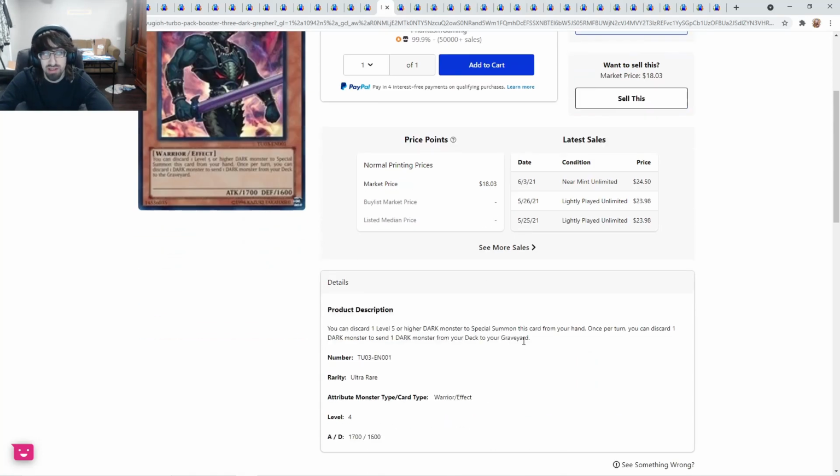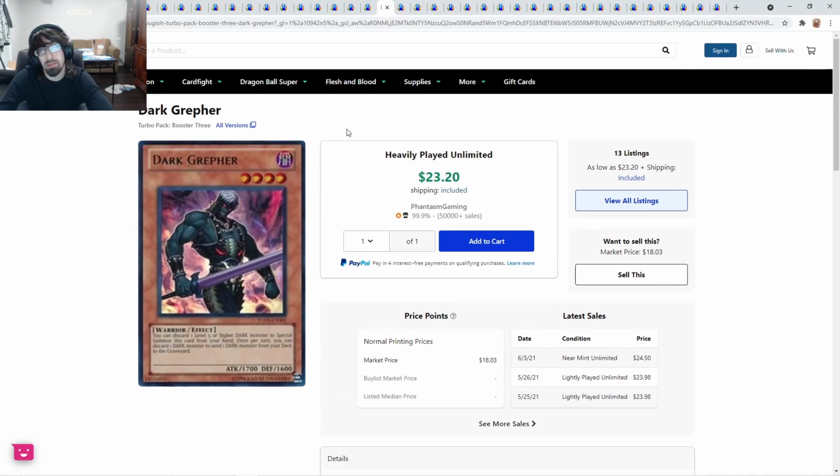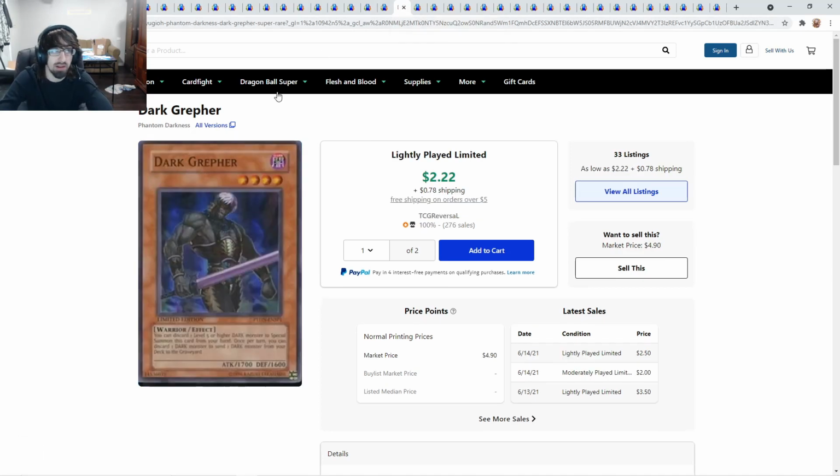This card's pretty good. It's not a cost to discard either, which I think is actually kind of good. The artwork looks beautiful, right? That's why I told people to grab this card. Like, I understand why it's 40. I will understand when it's 80, and I'll understand when it gets bought out then. Dark Gruffer from Phantom Darkness.